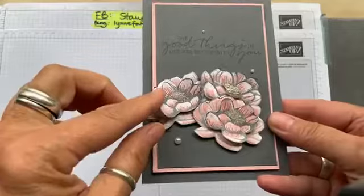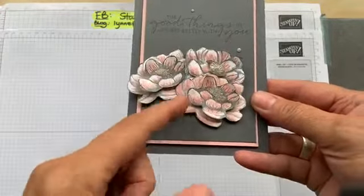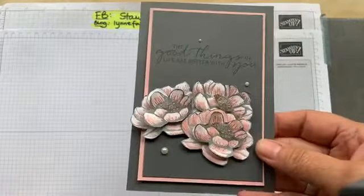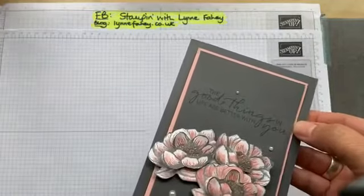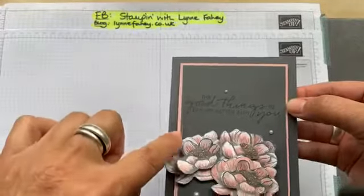I've layered up some of these flowers, so this is an extra bit, this is an extra bit, and this is as well. You love the feathers, Amanda. Yeah, me too. I need to make a card with a feather and just see how I can do it. So I've used the, what colour cardstock was it? I think it was Blushing Bride. Yeah, it's Blushing Bride, this pink.